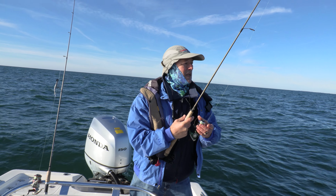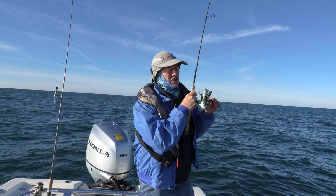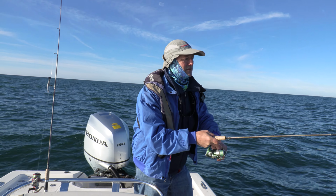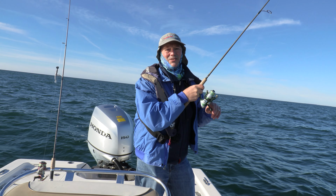All I'm doing, folks, is casting out, letting it hit bottom, and then once it hits bottom, I'm just jigging it and bouncing it back towards the boat. I'm letting it hit the bottom each time when I jig it up. What happens, folks, is the bass will see it fluttering and they'll hit it on the way down.